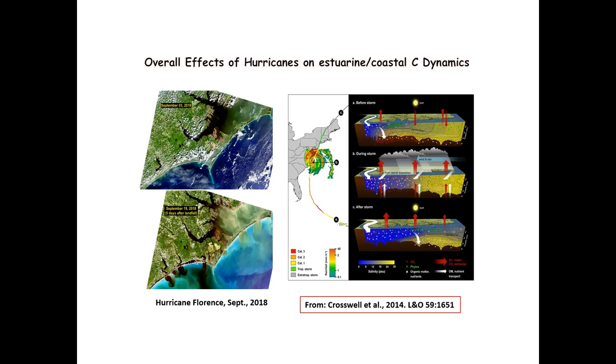And these arrows, by the way, show you the CO2 flux. So the CO2 flux is pretty low because the phytoplankton are assimilating most of it. And then during the storm, you get this big pulse of CO2 leaving the system. And then afterwards, there's still pCO2 leaving because a lot of the organic matter is being processed in the estuary.